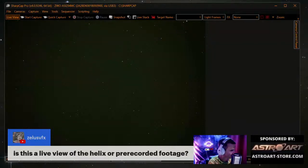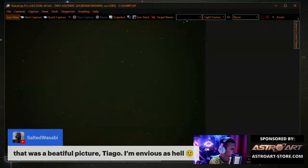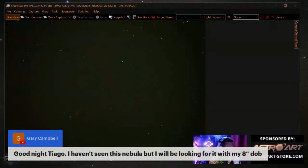Is this a live view of the Helix or pre-recorded footage? Live view. I always do live view. I don't like to pre-record the live streams. I like to watch the sky with you, mainly because I like to connect with you, to speak with you, to understand you better. This is all about you. No, you don't have to be envious. You have to do the same.